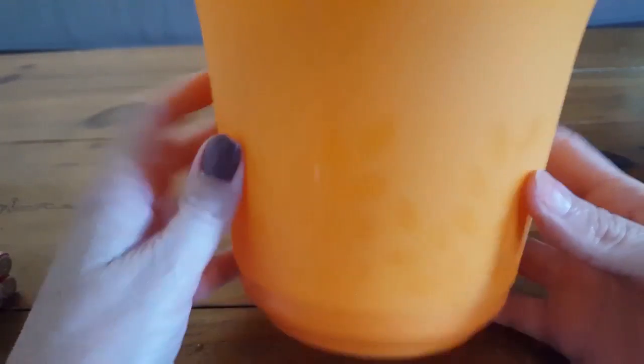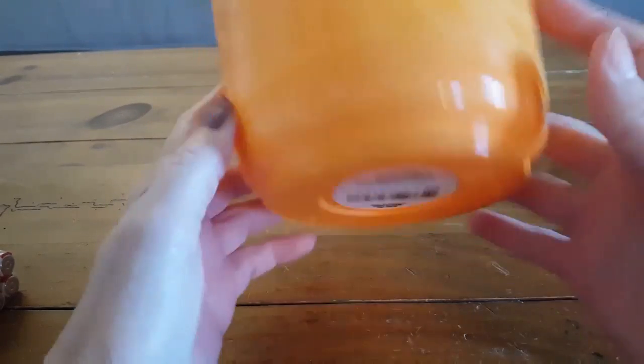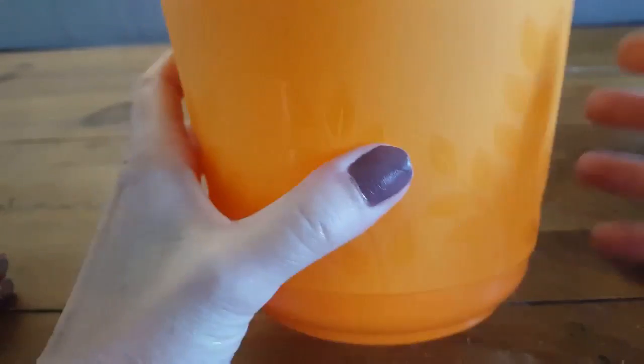I thought this orange flower pot was so cute. I just thought it would be perfect for Sammy's graduation since her school colors are orange and brown. So I will be using that.